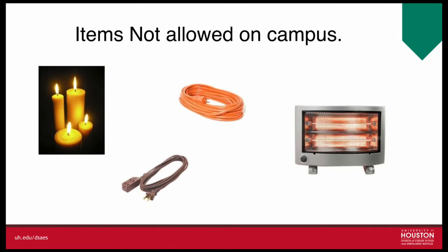Extension cords with multiple adapters. These cords aren't designed to carry much of a load. If you plug in a hair dryer, curling iron, irons, TVs, it'll overload these cords because it's just not rated to carry that much electrical load, and it can deteriorate the cord and start a fire.